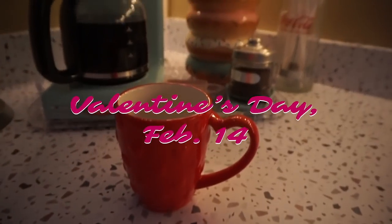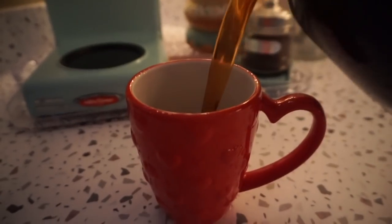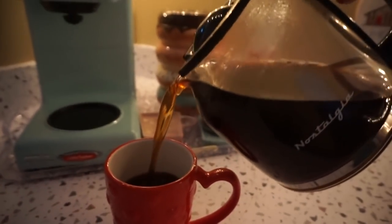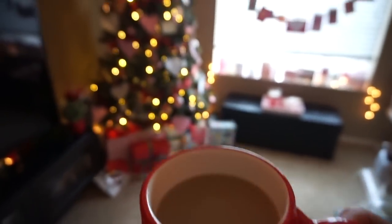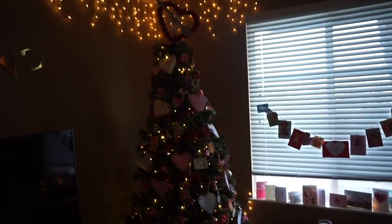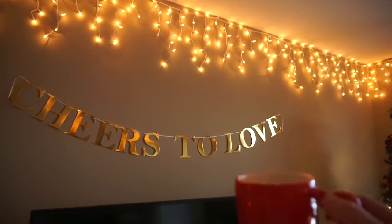Excited to wake up and have my coffee and use my cute Valentine mug. It's the little things. Happy Valentine's Day. Good morning. Cheers to love.